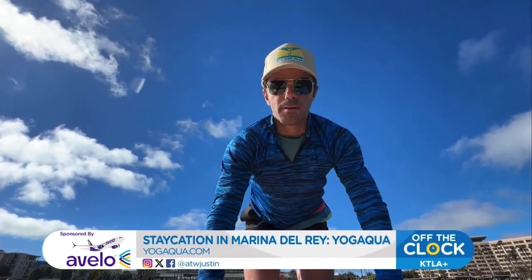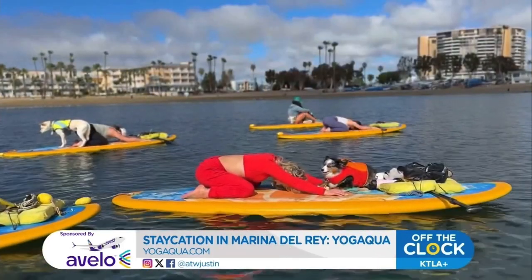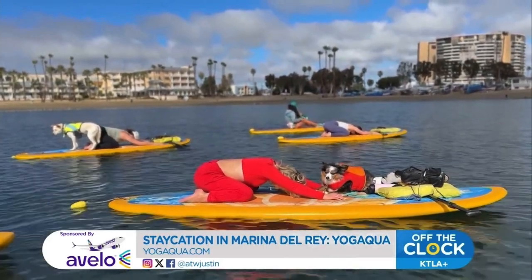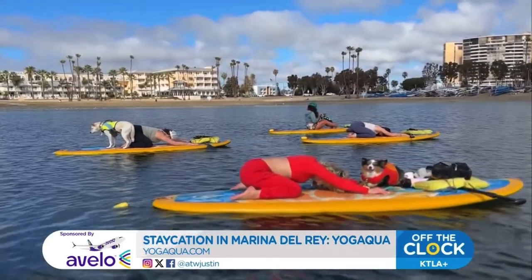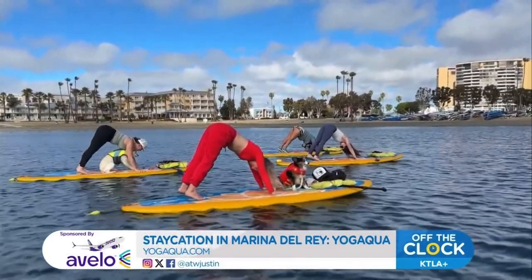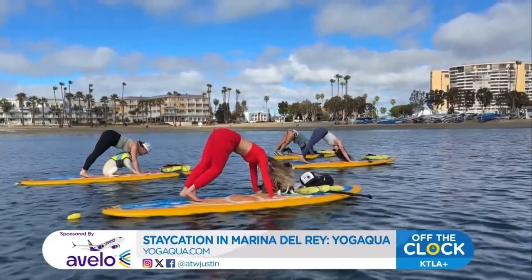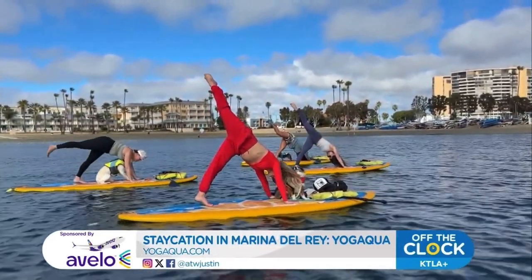The class is about 90 minutes long. You do about 30 minutes getting comfortable on the stand-up paddleboard. Then you get to a section where you drop your anchor. The instructor is there with you, and then you go through a 60-minute yoga class on the stand-up paddleboard. I'm not a huge fan of yoga, I'm going to be totally honest, but doing it this way on a stand-up paddleboard, I actually loved. And talk about another level of core work.